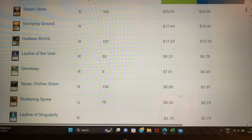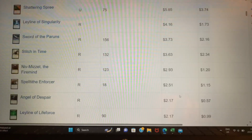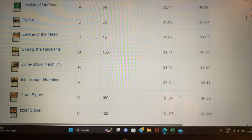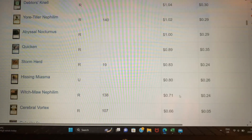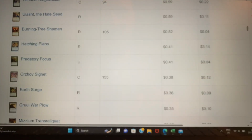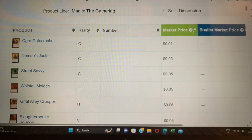Could see Shattering Spree get reprinted, even though that's more of a constructed card. Ghost Way. Leyline of the Void. Yeah, it drops off pretty bad in Guild Pack. They've hit some of these guys pretty hard, and some of them have just dropped off because they've got outclassed. So that is part of the thing. It's not only reprints that destroy the value of cards, it's just being outclassed by significantly better cards.